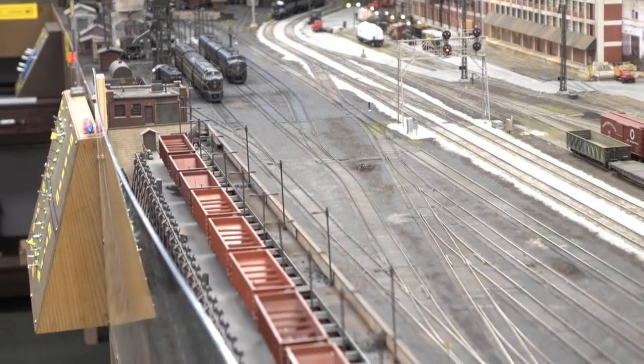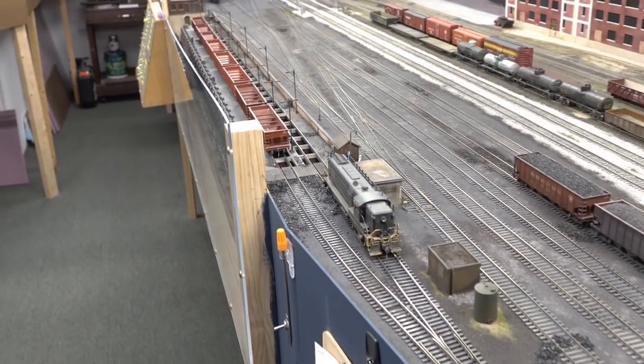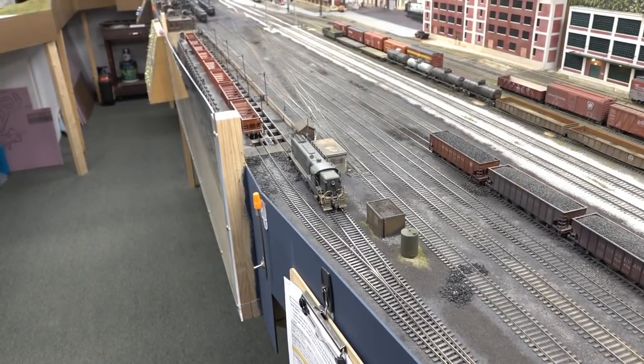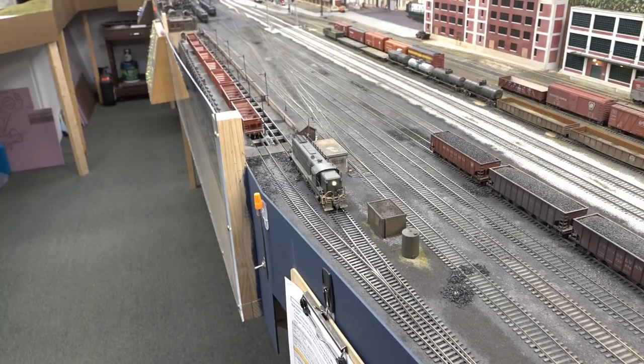So, without any further ado, let's see how this video turns out. Just kind of chilling out and watching a little bit of action here on the layout. So let's see here. There we go. Okay, they're on board and I think they're ready to go. Are you guys ready? Okay, here we go.